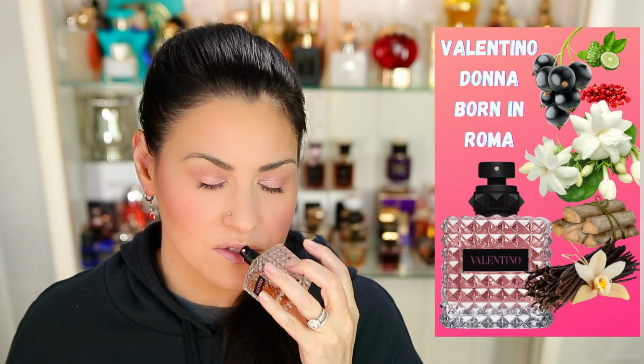So this is a woody vanilla. It definitely has jasmine in here. So it's floral, it's got some black currant in the opening, it's definitely got some jasmine, and then it has a woody vanilla dry down. I still think it's really pretty. I think it's really nice. I get pretty decent performance out of it, and it still reminds me of my trip to Florida.